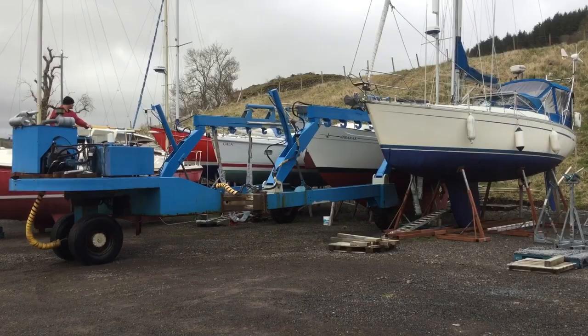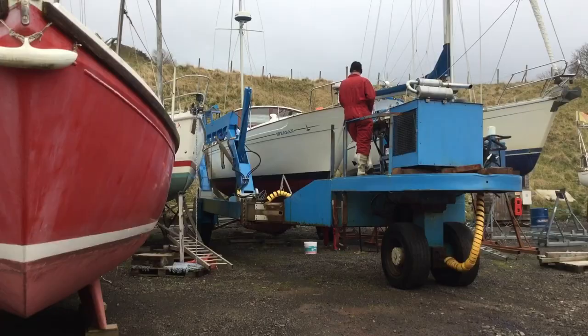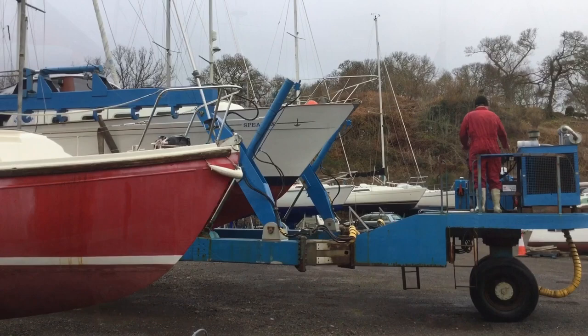Having a boat that weighs 9.9 tons lifted in the boat lift is always a nerve-wracking experience, but the guys at Ardoran made it look easy. They knew what they were doing. The boat's been in the yard for several years, and everything pretty much went without a hitch.